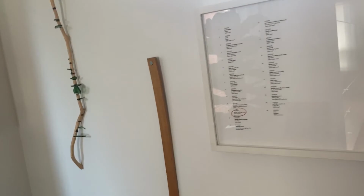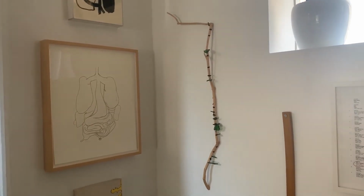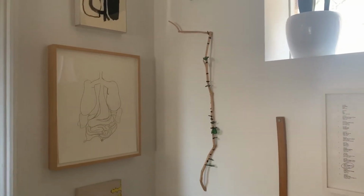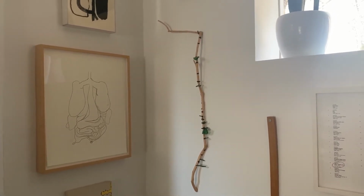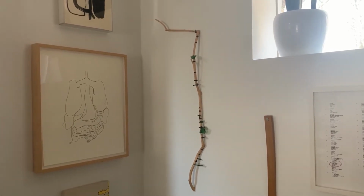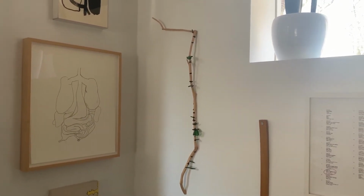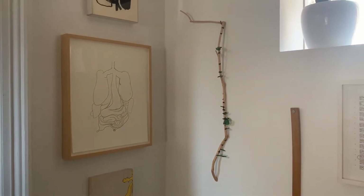Beside that is an old, bent yardstick, something I found. But beside that yardstick is this very intriguing object. It's a sort of twig or stick that's been cleaned of its bark. It's an artwork by Kai Chan. And Kai is a really fascinating artist. He's in his 80s. He comes from the craft world and he's so inventive with materials.